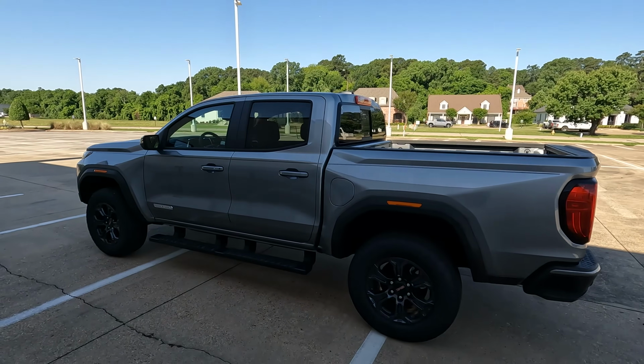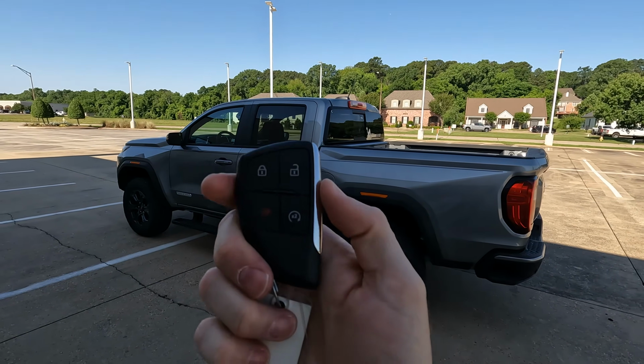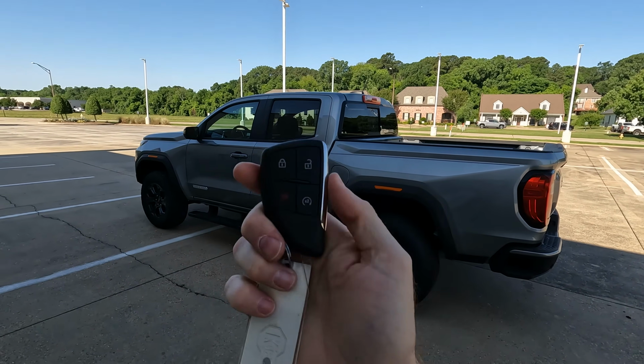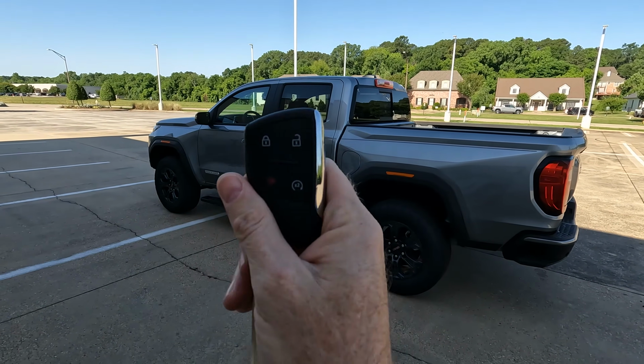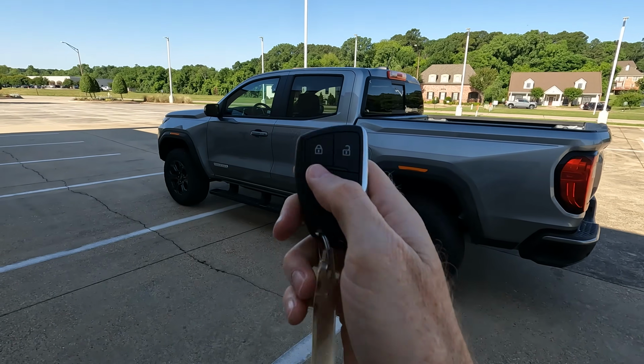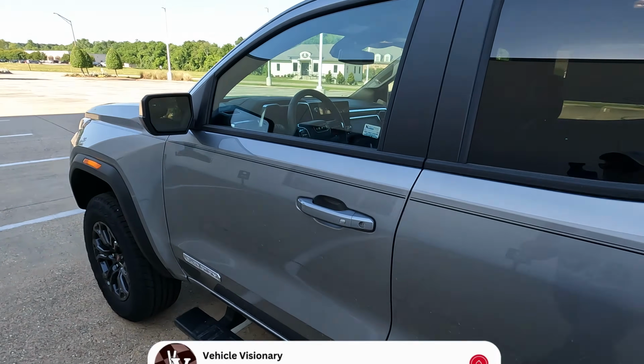The sticker price on this truck is $45,035. Here is what the remote will look like for that sticker price, and you get a lot more beyond that, but this is your remote. Lock, unlock, remote start, and your panic button right there. So we're going to unlock the truck and take a look inside.